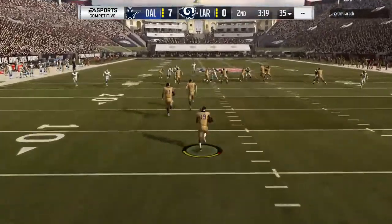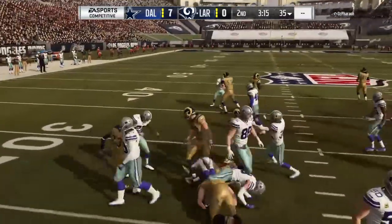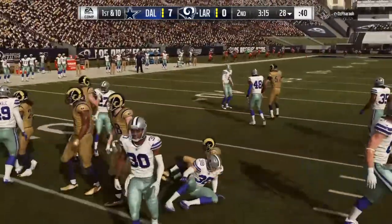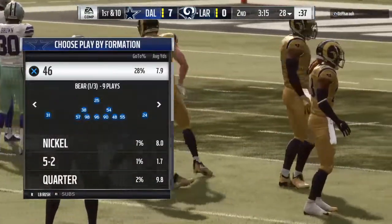Taken about 7 yards deep. And the decision to bring it out, a good one, as he's up a yard or two shy of the 30. These Rams, Charles, it's been quite a ride for them.